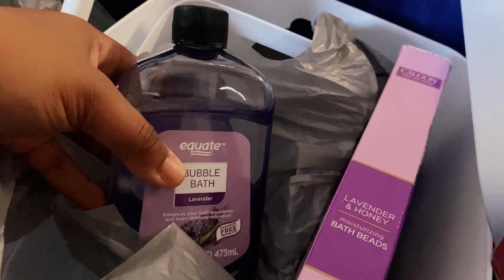Some sand. I'm going to show you guys what I'm going to do with this later. I'm making her a sensory bin. Of course, some bath stuff for me, because that's just how I enjoy my nights after having a long day. Bubble bath.